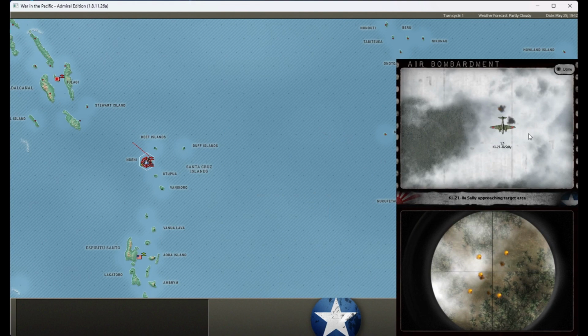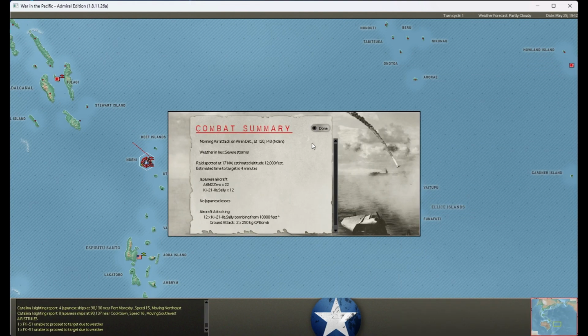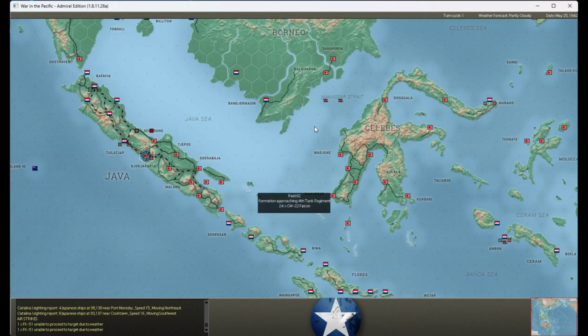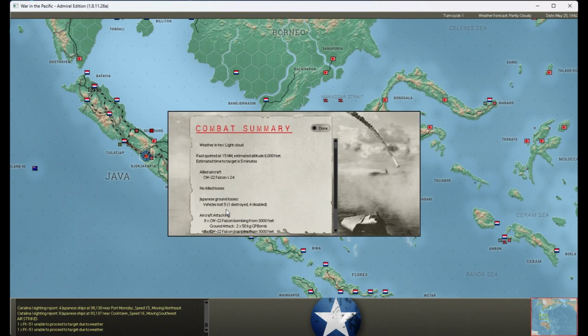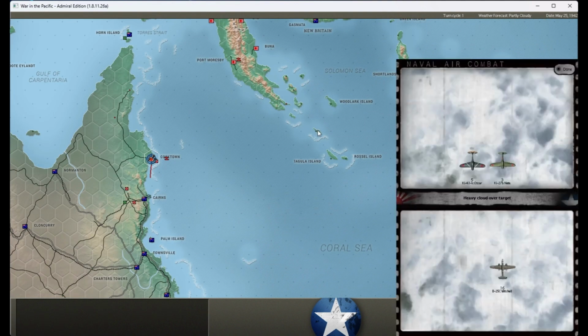And here's Ndeni with Sally's daily bombing. And we got some Falcons bombing ground troops here at Yogyakarta. One destroyed tank and 4 disabled. Okay, we sent B-25s to hit this airbase because I thought it was more or less empty of aircraft. But apparently that's incorrect. So 16 Mitchells against an untold number of fighters.